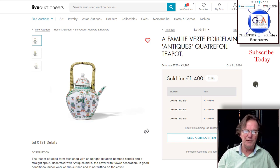But not an overpayment really, because the square examples of these, which are quite common, not terribly common, but commoner, typically sell for $1,500 to $2,500 sometimes in that range. Major galleries in the big cities charge upwards of $5,000 to $6,000 for one of these. So that was a pretty good buy if you know what you're doing at an auction.